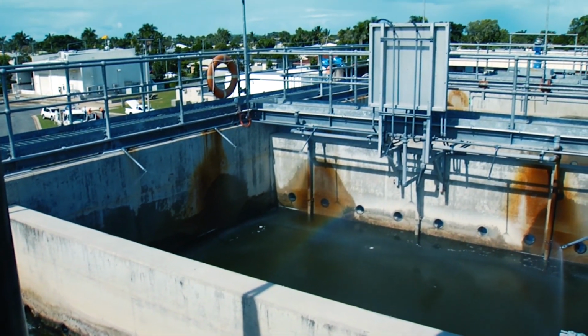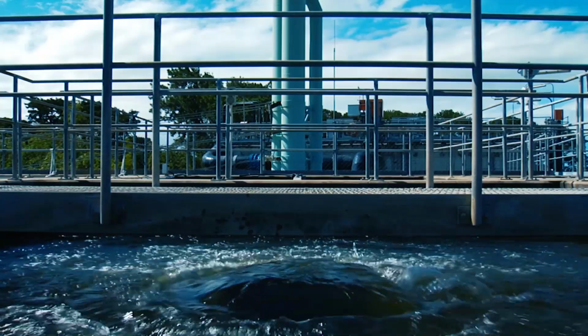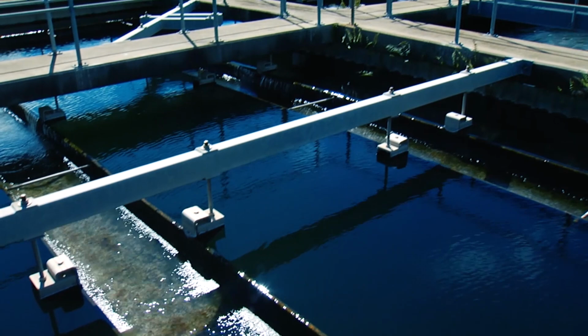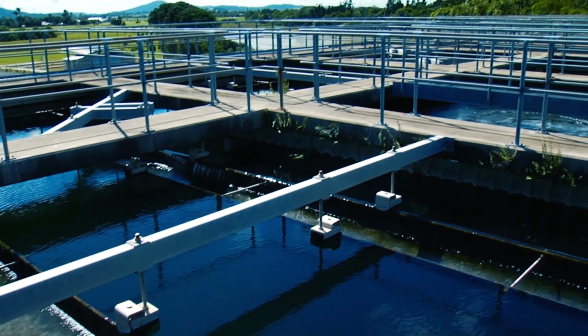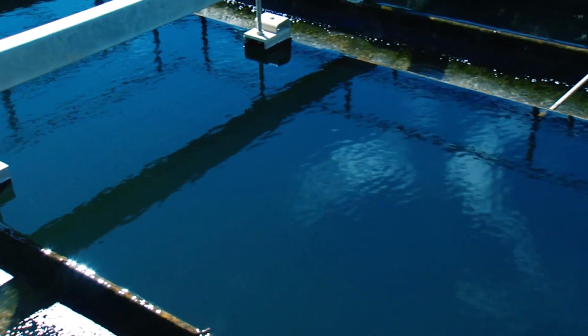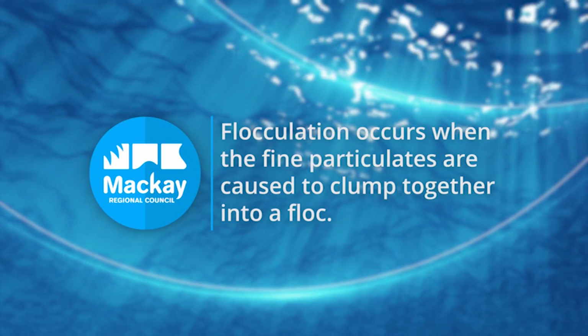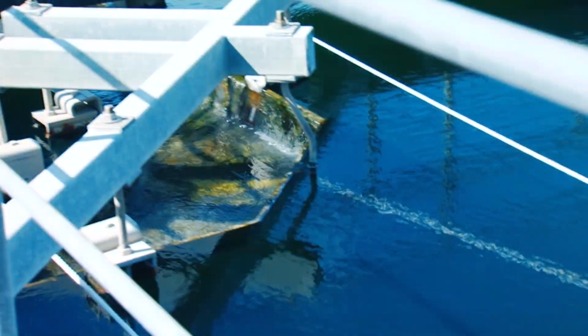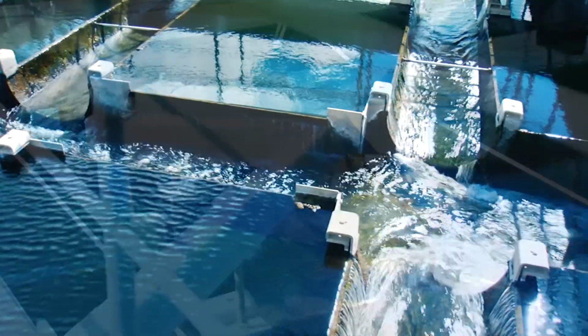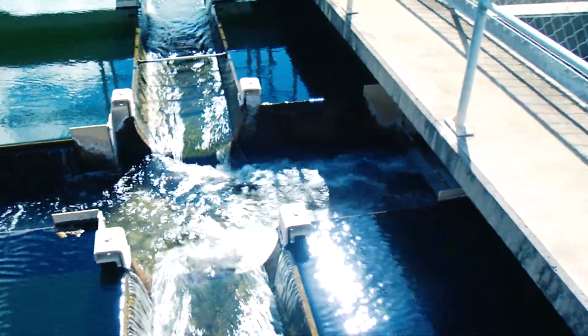Once the chemicals are thoroughly mixed, the water is shifted to the clarifiers for the coagulation, flocculation and clarification processes. There are 2 clarifiers. Each one holds 1.5 million litres of water. Coagulation is when the bacteria, particles and impurities come together, causing flocculation. Flocculation occurs when the fine particulates are caused to clump together into a flock. The flock may then float to the top of the liquid, settle to the bottom of the liquid, or be filtered from the liquid. The water sits in the clarifiers until the flocculation process has been completed.